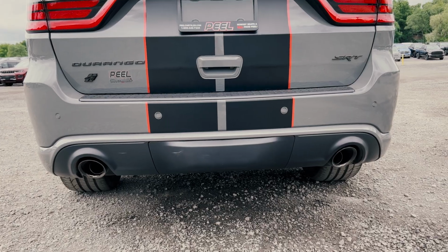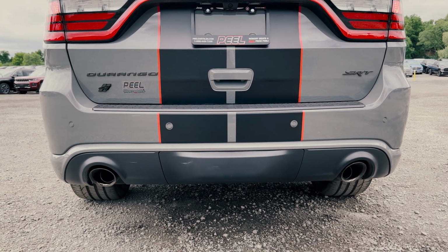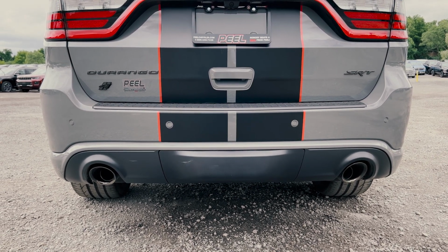Also, the Durango SRTs do not sound bad at all. Take a listen for yourself.